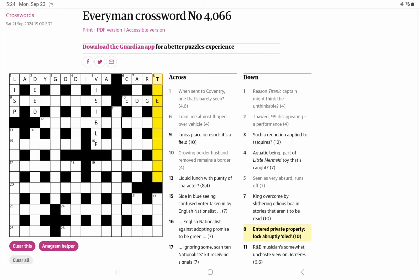All right, "entered private property." Looking at the T and the E, you think, okay, that has to be something to do with trespassed. And a lock of hair would be a tress with two S's, but abruptly means we drop one. And if somebody died, then they have passed on, passed over.